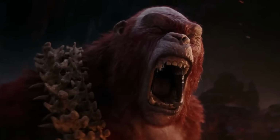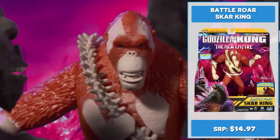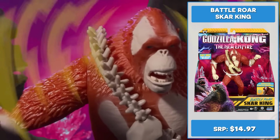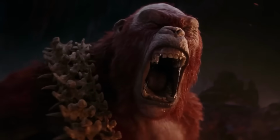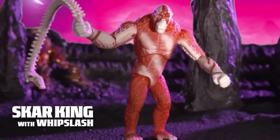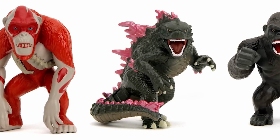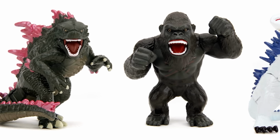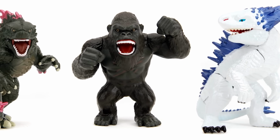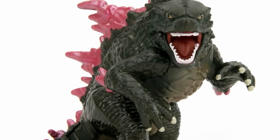Complete your Battle Roar collection with Battle Roar Scar King. He features design and deco inspired by the movie. Also, he features Battle Roar sound effects for more intense battles. He wields his Whip Slash weapon. From Jada Toys, this 4-pack of Godzilla X Kong 2.5-inch die-cast metal figures includes Godzilla, Kong, Scar King, and Shimo. These look really cool and are totally giving me 90s vibes.